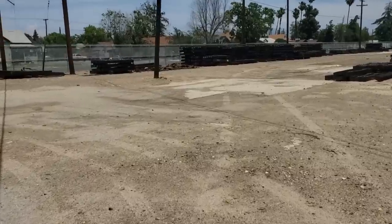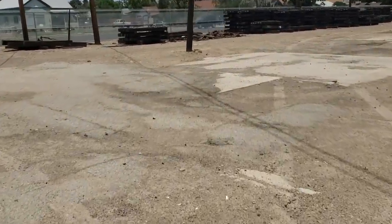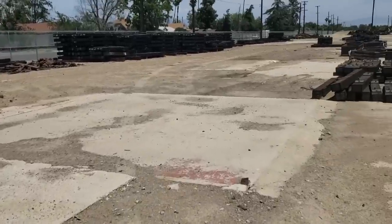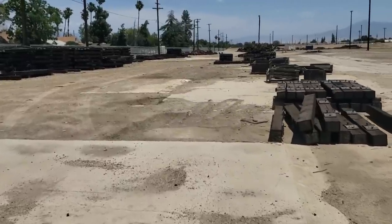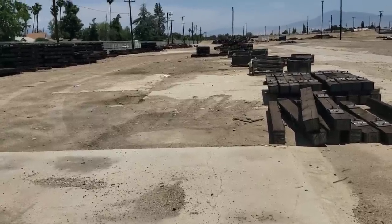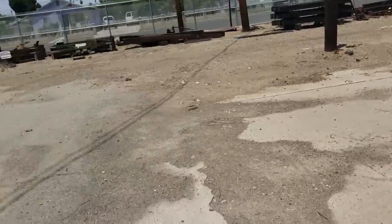And I don't remember what was here, to be honest with you. And then, as you can see, there's concrete pads all the way down through here. Down at this end was the electrical department. There were a few buildings. Gosh, I can't remember what they all were.